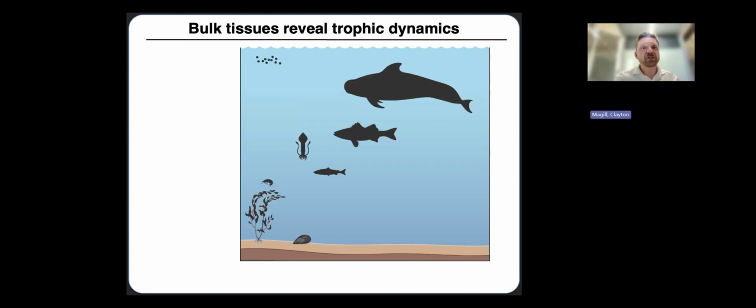So what we can do is start to think about bulk tissues in our food web sense. And I've made this little picture here where we have some different organisms in a food web. Up top with the little black dots are supposed to be phytoplankton. As we go down with depth in the bottom left corner, we have some kind of kelp or other sort of macro seaweed looking thing. Above that kelp is a shrimp. We have some bivalves, cephalopod, two different sizes of fish, and our whale that we've been discussing.